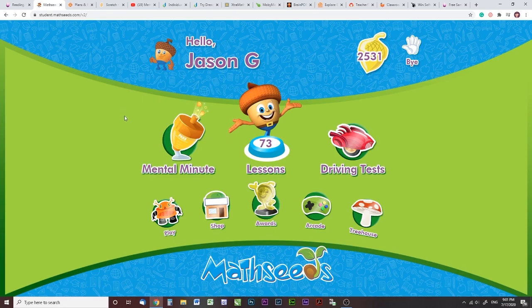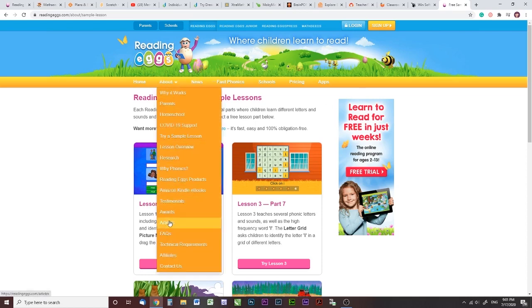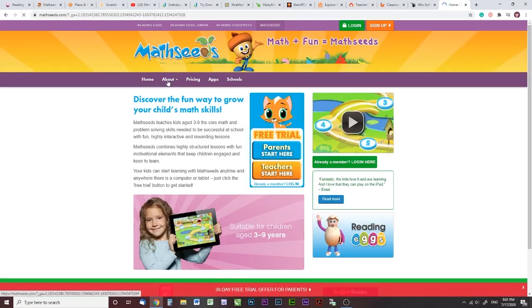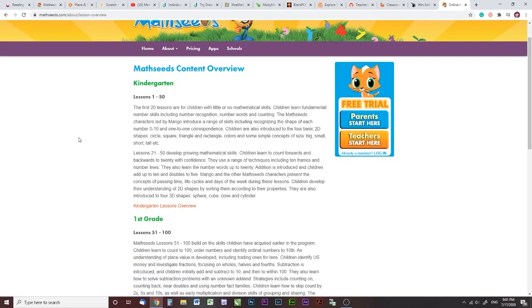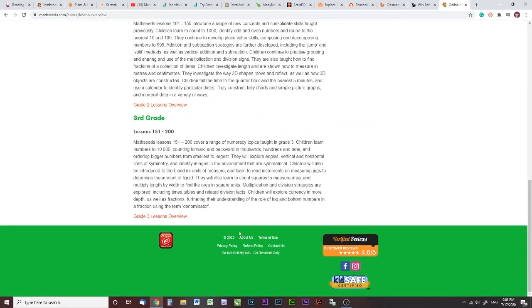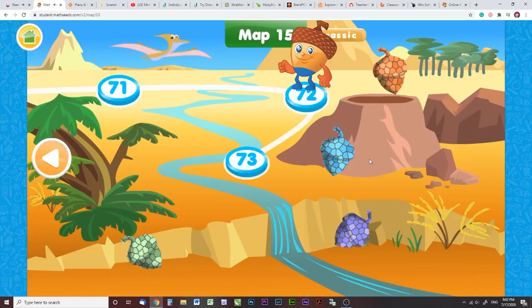So Math Seeds is set up pretty similarly. It's going to go up to about age 9. And if you go to the website, you can see the scope and sequence somewhere. Content overview. Second grade, third grade. So it goes through third grade and it gives you topics that are going to be covered in each grade level. Okay. So math seeds.